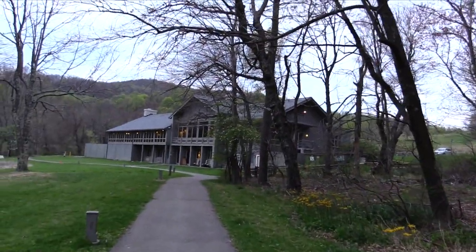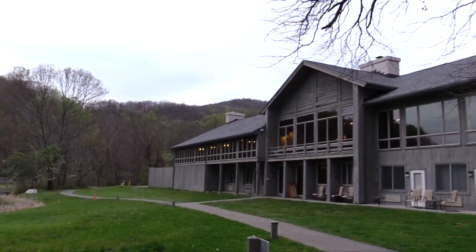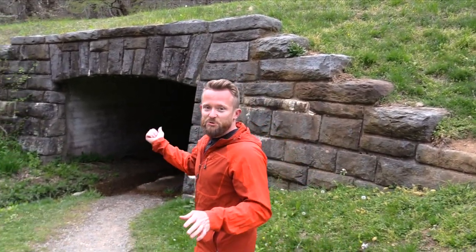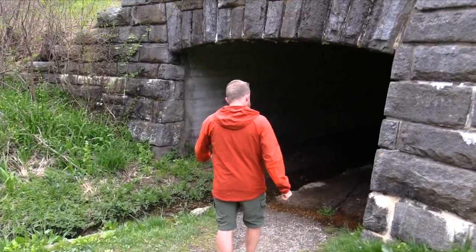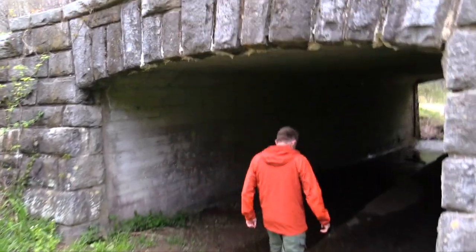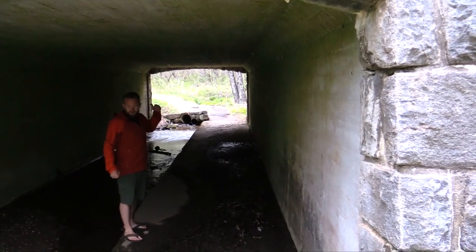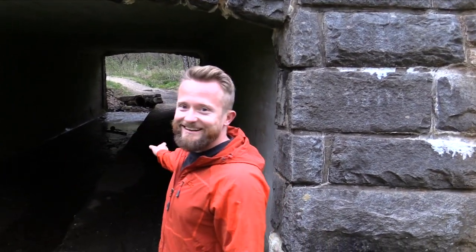Okay, so here is the lodge. You have the restaurant and stuff like that. I have to go peek my head inside the troll cave. This is the troll cave. This is pretty cool. It goes over to some trails over here. I'm surprised that there isn't graffiti all over the inside of this.